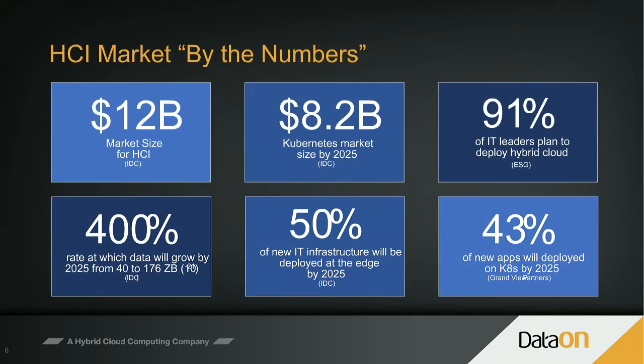So a number to share with you, just to put into perspective the size of the market: hyper-converged infrastructure really has been a growing market for the last 10 years. It's a $12 billion market size, which is incredible, led by many pioneers in the marketplace. And Microsoft continued to shine in that market as well. Kubernetes container is an $8.2 billion market by 2025.